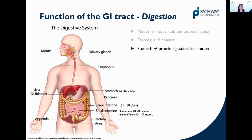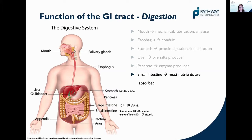Now, from the stomach, the food travels into the small intestine, and this is joined by secretions from two other organs. You have the liver, which produces bile salts, and this is involved in the emulsification of lipids in the food. And you also have the pancreas, which produces a number of enzymes such as lipases, proteases, and a pancreatic amylase, which has a similar function to the amylase in the saliva. These all enter the small intestine, which is where most of the nutrients are absorbed.